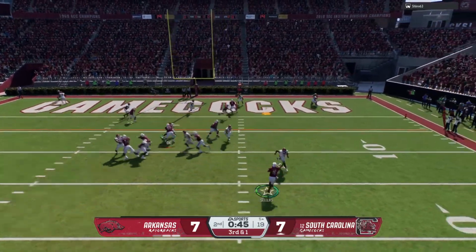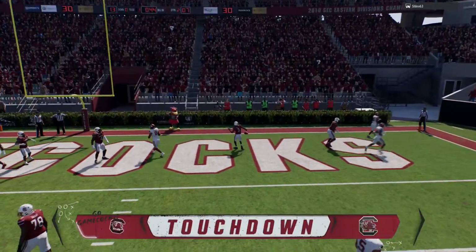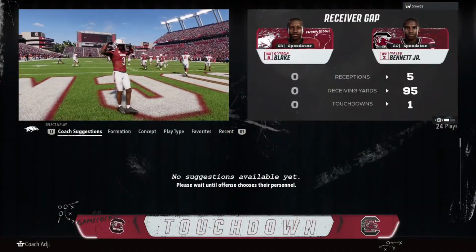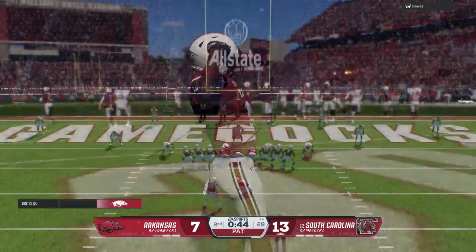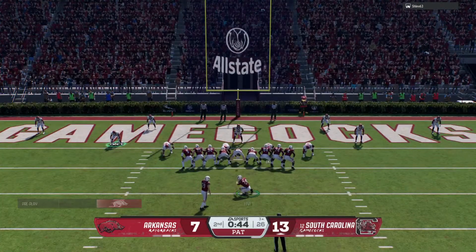They'll throw on 3rd and short. Into the end zone. Touchdown, Gamecocks! Fit it in the window for the score. And the offense breaks the tie, takes the lead, gains some momentum.